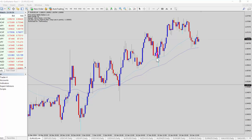We had one here actually as well on a pullback. So they're working out quite nicely. There's one down here. The battle station is actually doing a really good job on this 4-hour chart, picking out those buy signals. Obviously the sell signals here aren't working out too well. But if you're sticking with the buy signals pulling back on higher lows, you're doing okay, except for this guy here. Okay, that didn't work out.